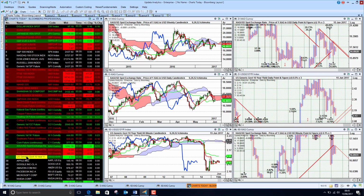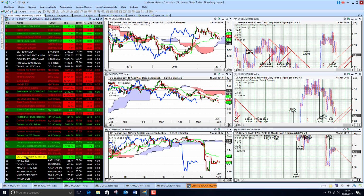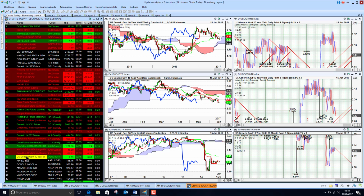Taking a look at the US Treasury yield, sitting at 2.13%, so not really pricing in further rate rises at the moment. The minutes of the Fed will be the key for that, seeing what the sentiment is. But interestingly, we are bearish medium and short term on rates, even though prices have gone up.